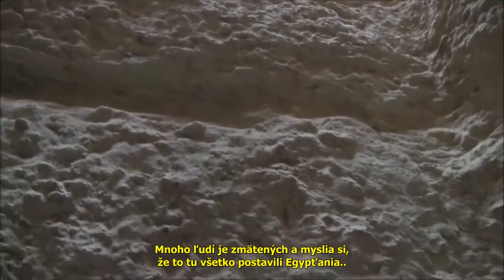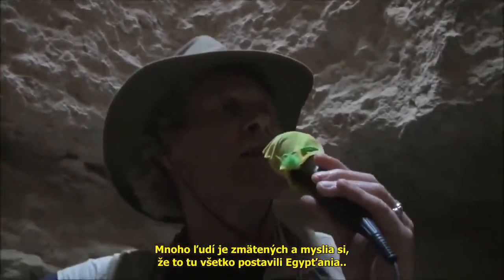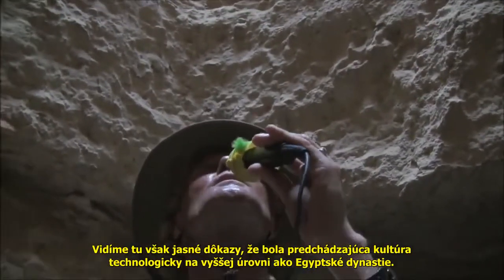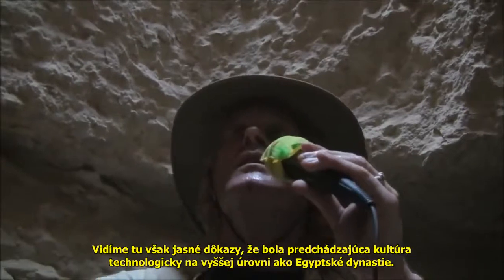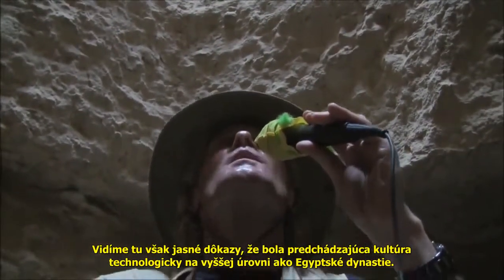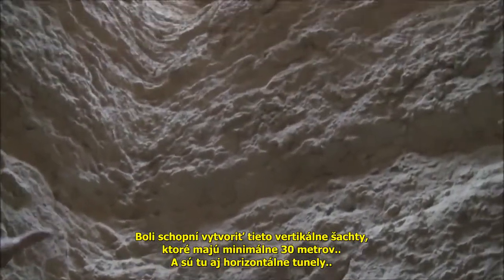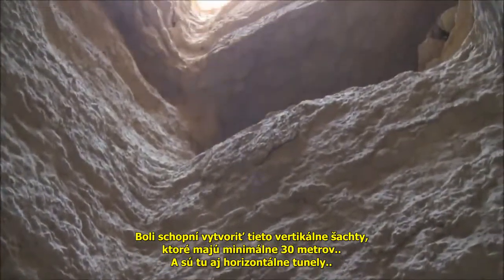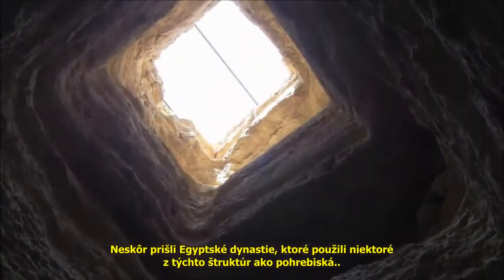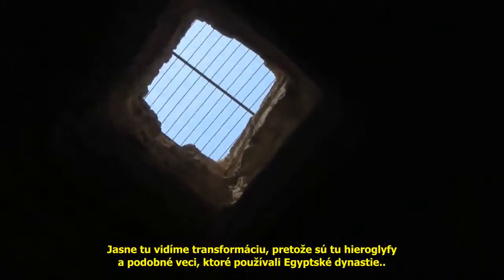The confusing thing to most people is that they think that the dynastic Egyptians built everything, but we're seeing definite evidence that a previous culture that was technologically more advanced than the dynastic Egyptians were able to carve things like these shafts, some of them going down at minimum 100 feet, straight down, and then there are horizontal tunnels.